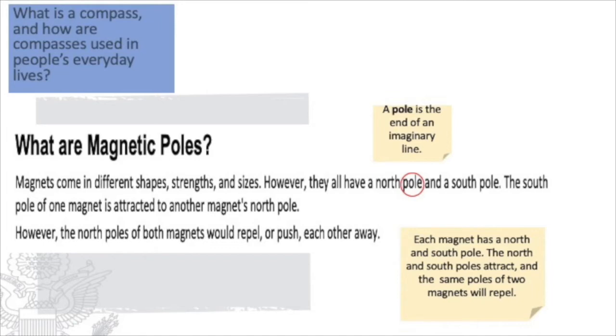And I also stopped and jotted my thoughts after reading this paragraph. I said, each magnet has a north and south pole. The north and south poles attract, and the same poles of two magnets will repel.